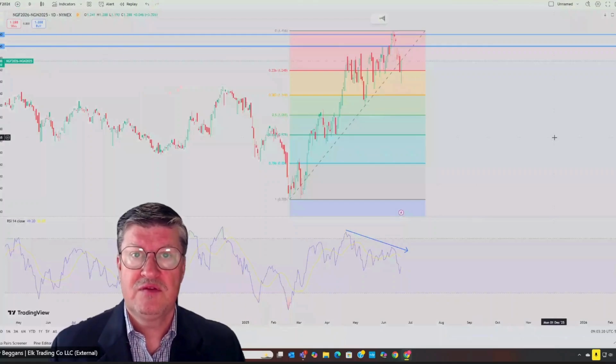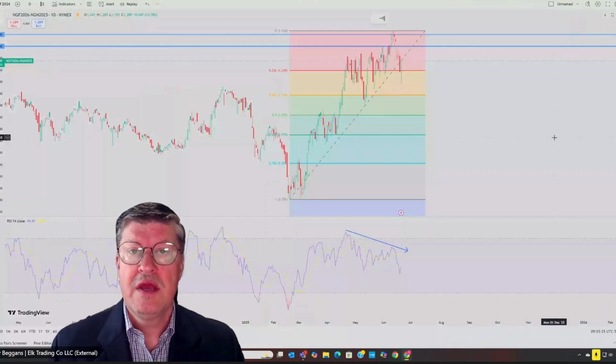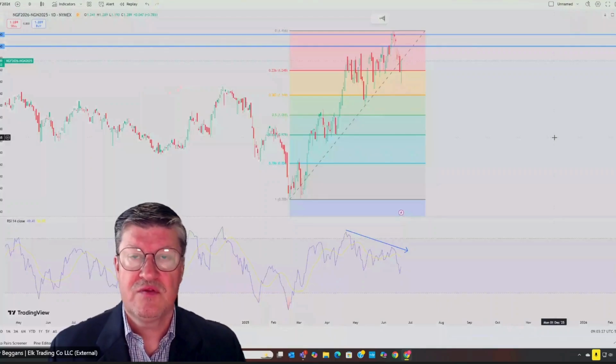Let's take a look at the front to back spreads. These are the spreads that have reached our objective and started to come back. So where can we look for next profit objectives for these spreads? We're going to use the Fibonacci retracements. As you can see here, we came down to the 0.236 retracement, the first level, and have since bounced.